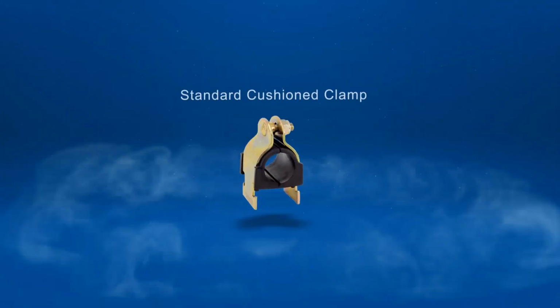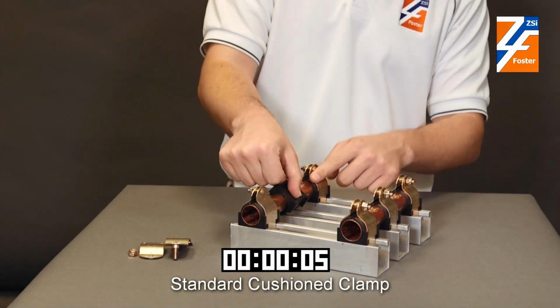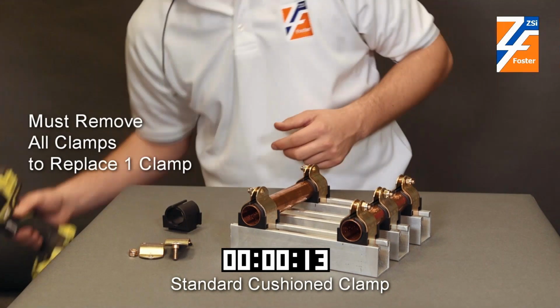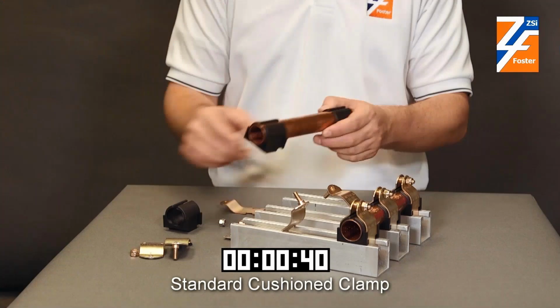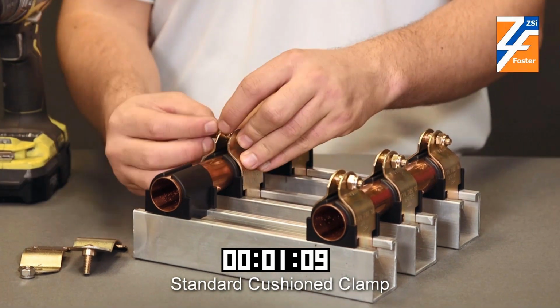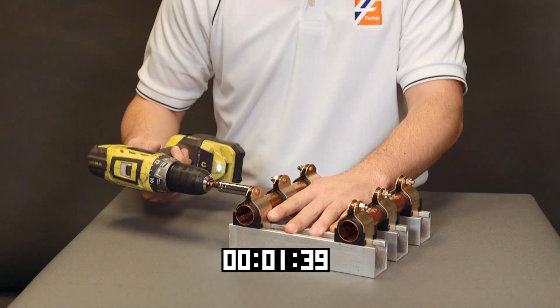It's a strut clamp, just like the Cush-A-Clamp. They both have a living hinge. So the old way with the Cush-A-Clamp or any of our competitors, because the Cush-A-Nator is patented and nobody has it but us, you have to remove all of the clamps in the line, disconnect each end of the tube or pipe in order to replace one clamp. So it takes a lot more time.